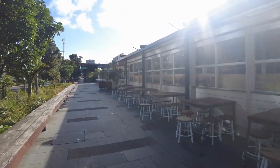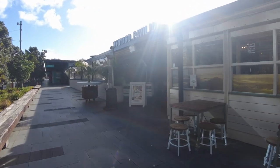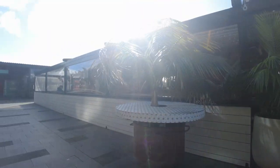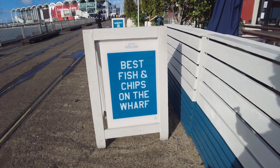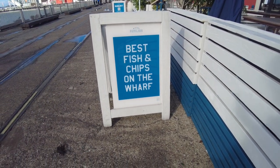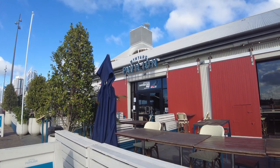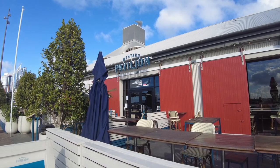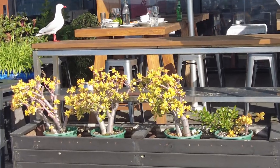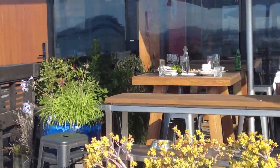This place here is supposed to have the best fish and chips on the wharf. That's what I reckon. There you go. It's in writing, so it must be right. Must be true. Best fish and chips on the wharf. The Wynyard Pavilion. It's official supporters bar of the Emirates Team New Zealand for the America's Cup. There you go. There's a hungry seagull waiting to try and scavenge some food. Go and get those chips over there. Off he goes.